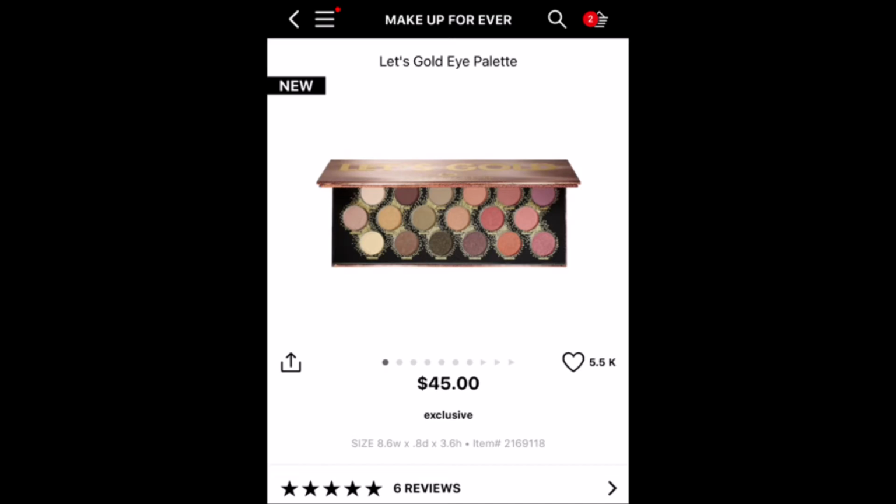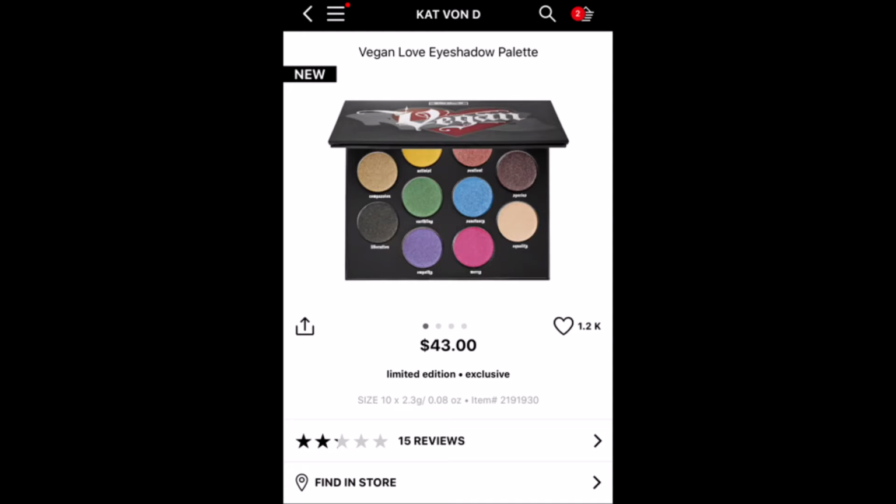The next is from Makeup Forever, and this is the Let's Gold Eye Palette. This retails for $45. Not a bad price because you get a lot of eyeshadows in here. I looked up real life pictures on Instagram to see if anybody's gotten this yet and see what the palette actually looked like. Because on Sephora's website it looks just a little muted, and I'm sad to say it looks just as muted in real people's pictures of it. It just looks muted and boring. I'm very sad to say. And it sucks because $45 isn't a bad price for a Makeup Forever palette, but yeah, it just doesn't look very fun. The next is the Kat Von D Vegan Love Eyeshadow Palette.